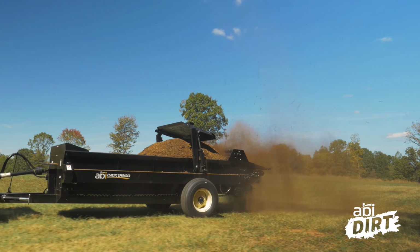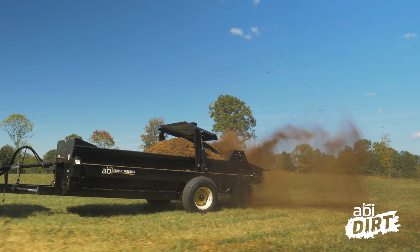So one of the best ways to keep that manure problem down is to either, A, if you have a compost pile, rotate it regularly, or B, to not pile up at all and actually spread regularly on your property.